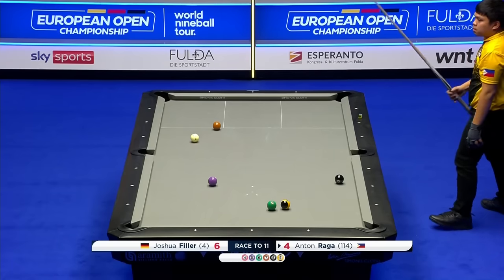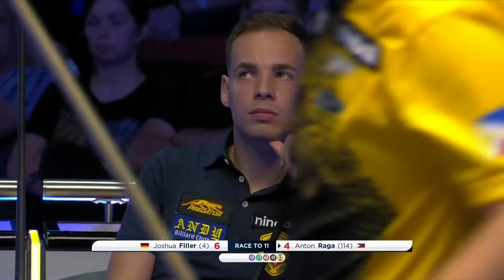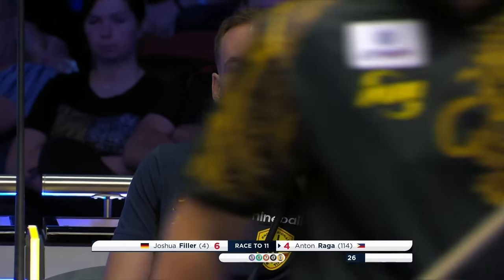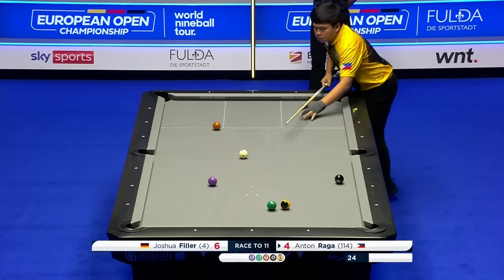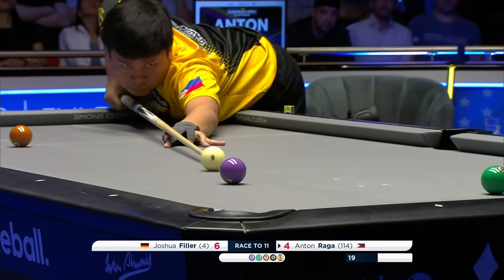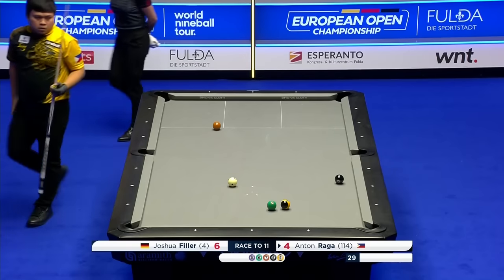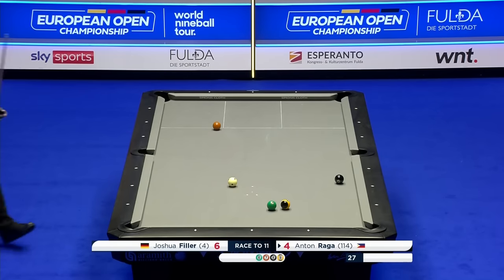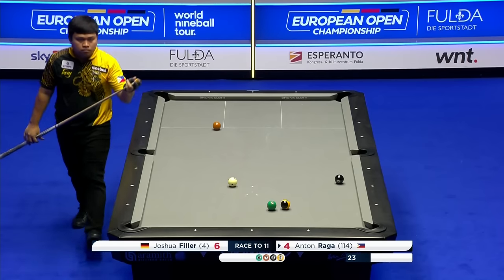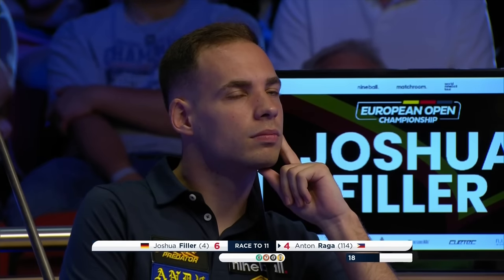The pressure just seems to build up. Because you can run 2 or 3 racks on your opponent. They've not had much table time. So when they finally get back to the table, the back arm has seized up a little bit. Well, that's what Filler said yesterday in an interview. He said that towards the tail end of the match against Mieszko Fortunski, his cue arm felt heavier than the rest of his body combined.